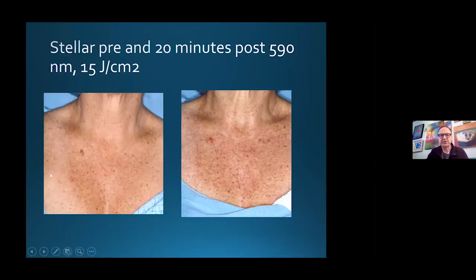Here's one of my own patients. We treated her with a 590 nanometer filter. So we basically chose type 4 non-facial settings. The way the device is set up, when you do the rejuvenation settings, it lowers the settings and extends the pulse duration for off the face, which is exceptional and it's actually correct. So typically you're going to go down about 15 to 20% when you move from the face to off the face. And this is what you want to see about 20 minutes later.